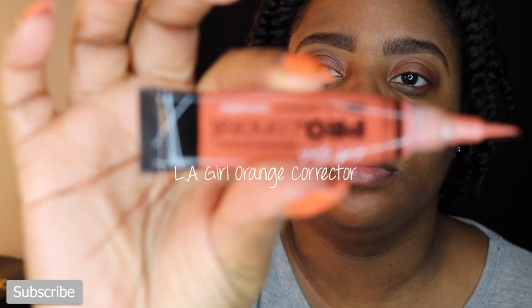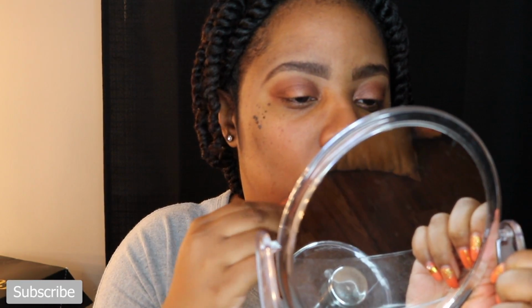So I'm just going to do a little bit of color correcting. This is the LA Girl Pro Conceal. What is this? It's just orange corrector.